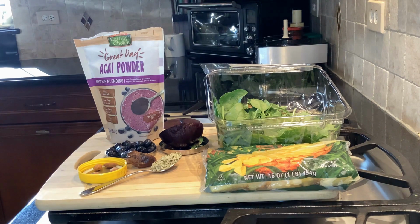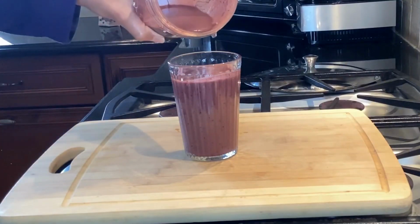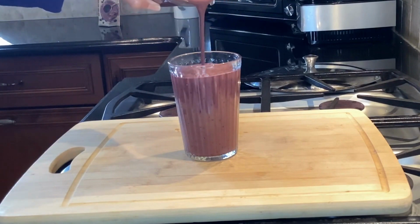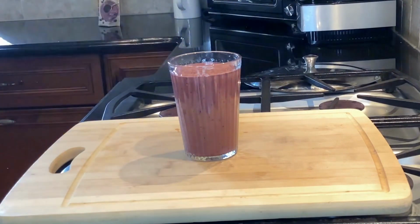So I'm just going to add water to this. I'm making 2 servings, so I'm just going to blend this, and a delicious smoothie is going to be done in a minute. Okay, so smoothie has been blended and it's absolutely delicious. I'm just trying it.